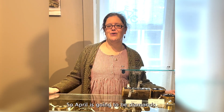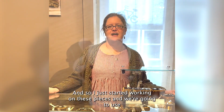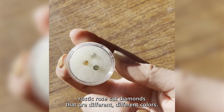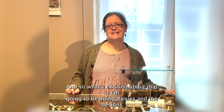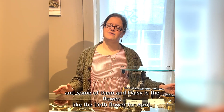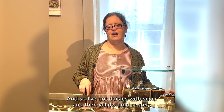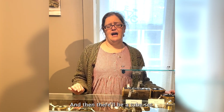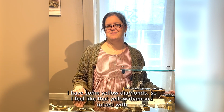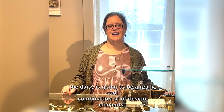Well, I can. So April is going to be diamonds, and so I just started working on these pieces, and we're going to use rustic rose cut diamonds that are different colors. And so what's exciting about that is I'm going to be doing daisies in the designs in some of them, and daisy is the flower, or the birth flower for April. And so I've got daisies with silver and then yellow gold centers to kind of show their little yellow center like a daisy would have. And then there'll be a tube set rose cut diamond, and a couple of those I have some yellow diamonds. So I feel like that yellow diamond mixed with the daisy is going to be a really cool combination of design elements.